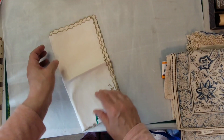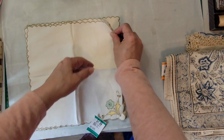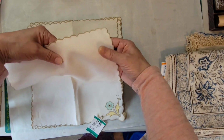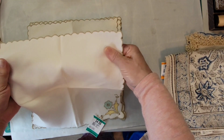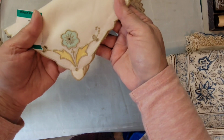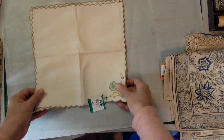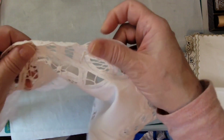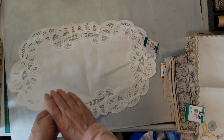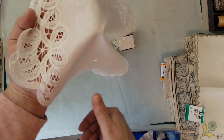And then I found these table napkins, I believe. These were $4.99 for 4, and it's again a really nice linen, maybe hemp, with a little bit of vintage lace and embroidery. Machine done. Very nice. And then I got this vintage lace doily. It was $1.99. Really pretty. I love this cotton lace.